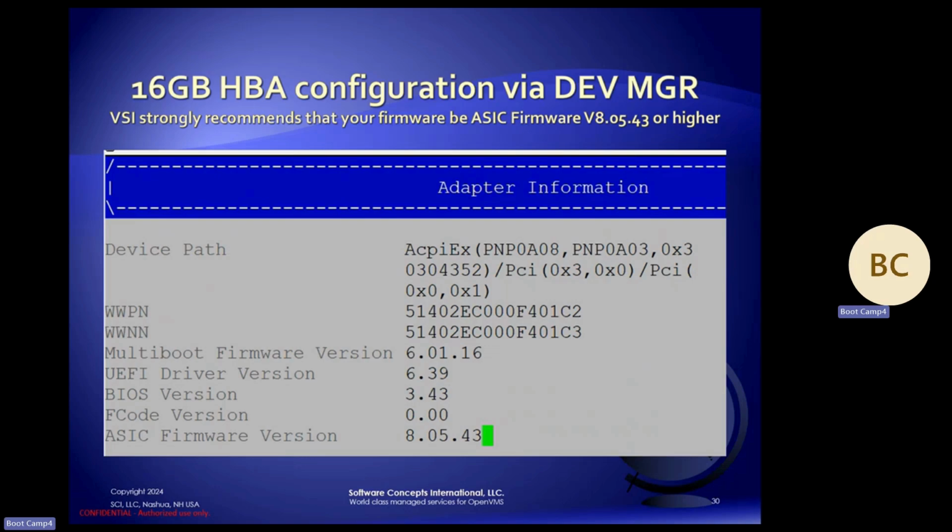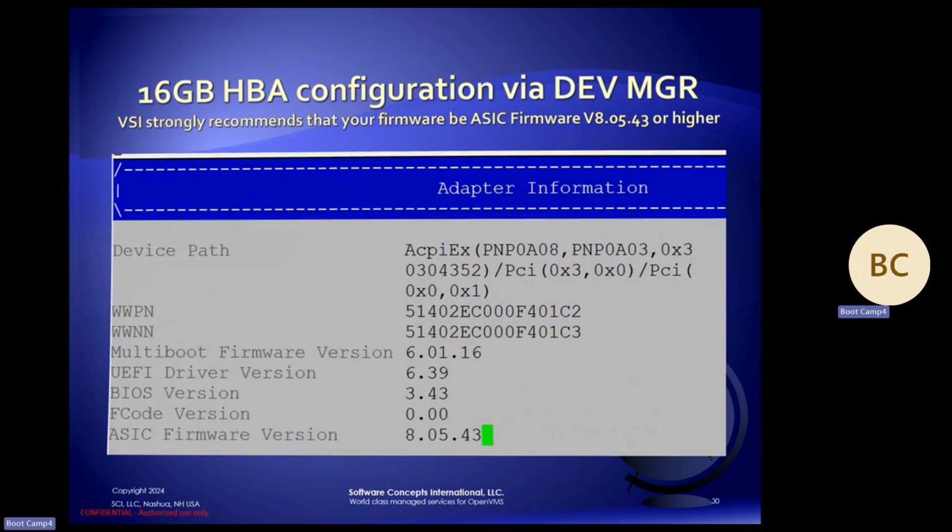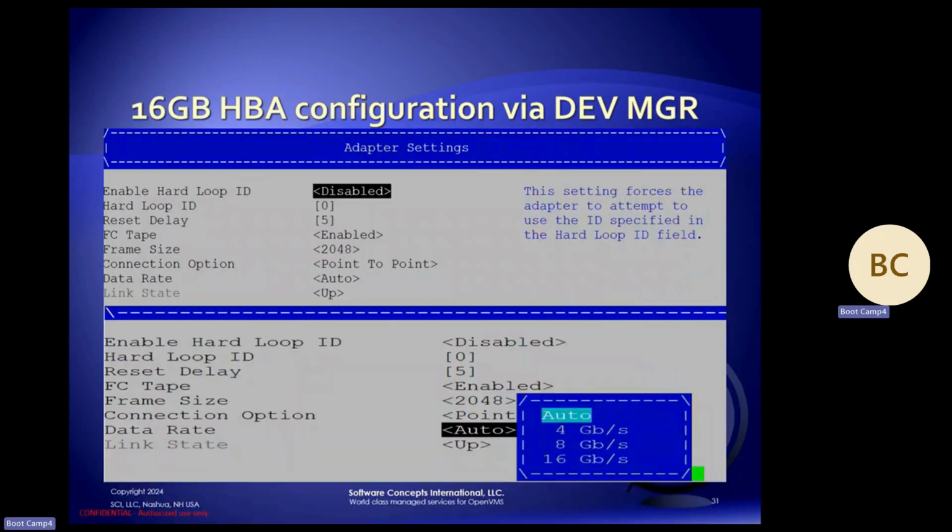Nice here that you can get the WW port numbers because your SAN guys are going to want that right first. So instead of going to VMS and finding out what your port number is there, out of this adapter information screen, and in that command line, there's an adapter information that gives you this number, right? Typically 2-port card, so C2, C3, the other card would be C4, C5, C0, C1. But they need the port number, not the WWNN. Node number means nothing to them, but they can figure it out anyways.